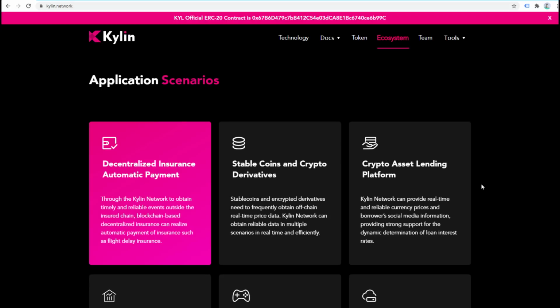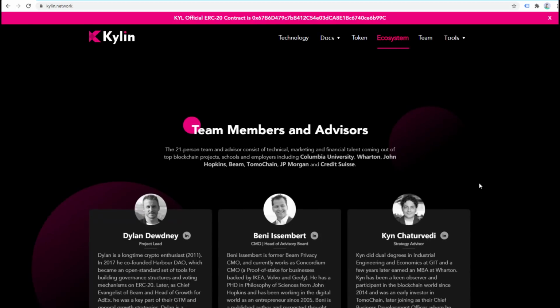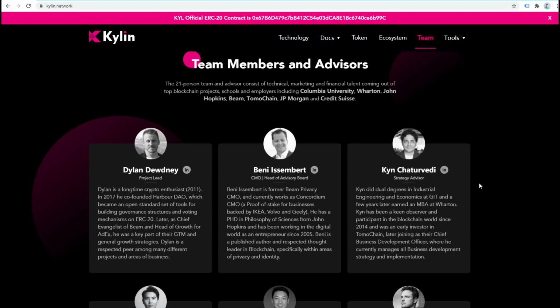So here they also have application scenarios for how oracles and data can be used within blockchain. Look, they're pretty much endless. We've talked about oracles a lot on this channel already, so I won't go through that. But essentially, any smart contract network or blockchain project is using data, and they need that data to be verified. And that's why these oracle projects are so important, why Chainlink is so essential to all crypto. And I think Kylin has a chance to be a big player in the Polkadot ecosystem.